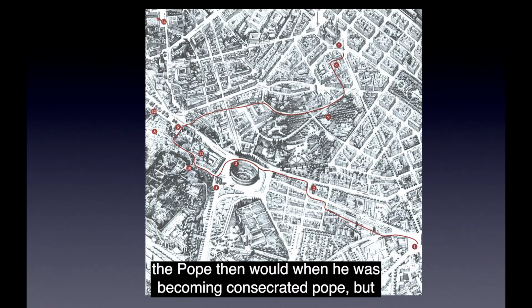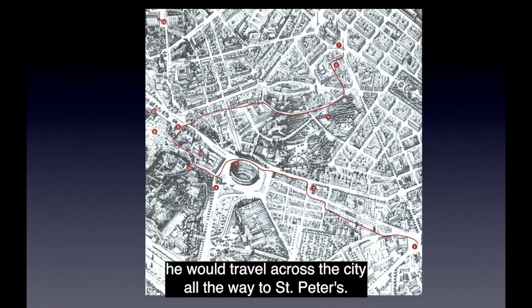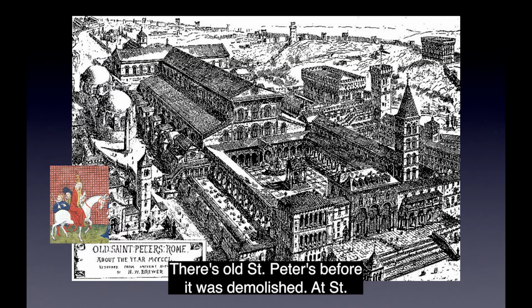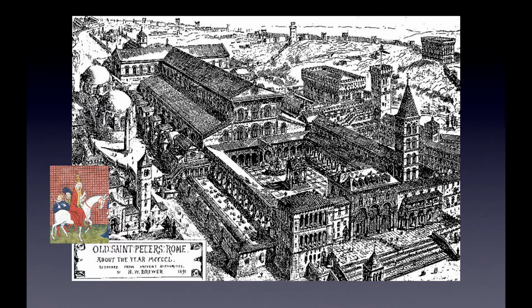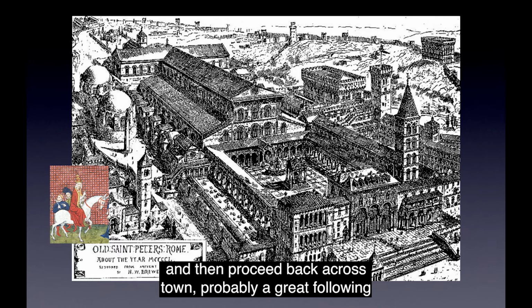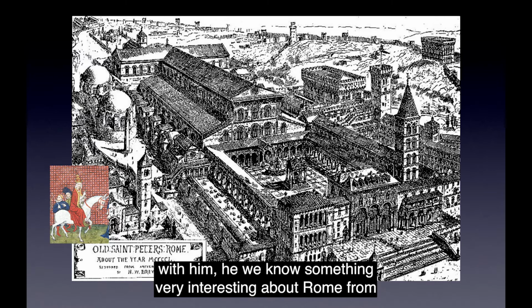The Pope, when he was being consecrated, would travel across the city all the way to St. Peter's. There's old St. Peter's as it looked before it was demolished. At St. Peter's, he would receive his papal tiara and his white horse, and then proceed back across town. Probably with a great following.